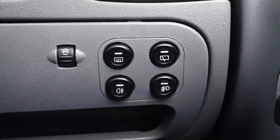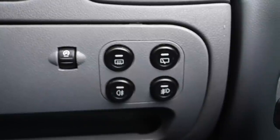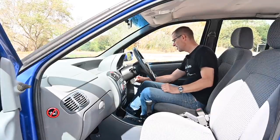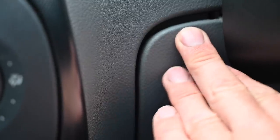Down to the right of the steering wheel, we've got a little panel of four buttons, which are kind of our secondary controls. Rear screen heater, rear wash wipe, front and rear fog lights, and don't forget front fog lights because it's the top of the range car. But every time you push one of these buttons, the entire panel does move with it.